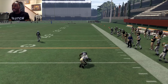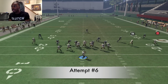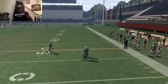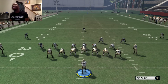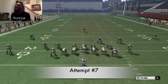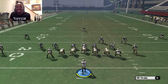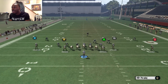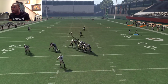Geez, Spiller cannot do anything on this route. Come on, man. Beat this guy. Supposed to be +2 speed, wherever it was. Oh, there we go! Oh, he had him beat deep. Oh, man, that was a close one. Darn it. Got the Marshall Faulk jersey right there, 28. Spiller's number is 28, let's go. Ooh, oh, he didn't get him beat.